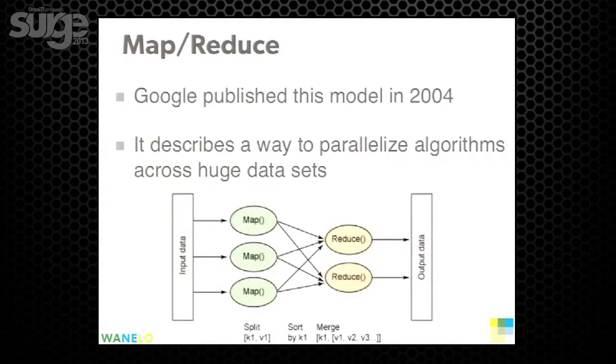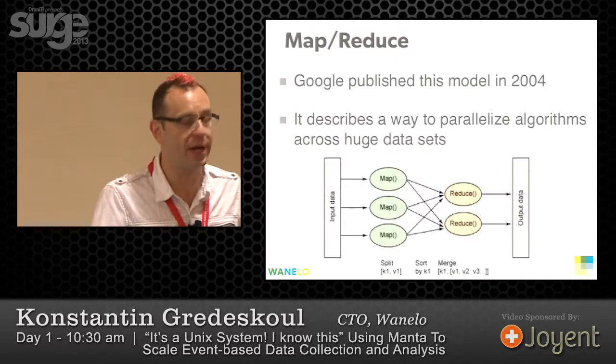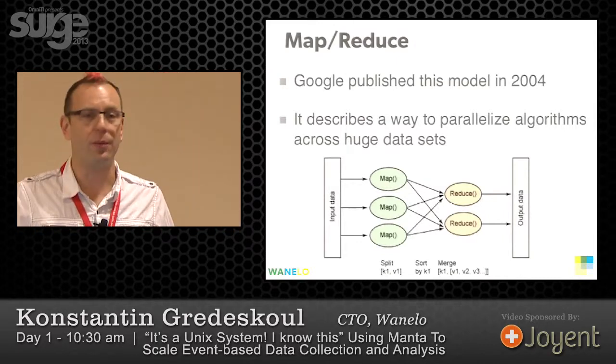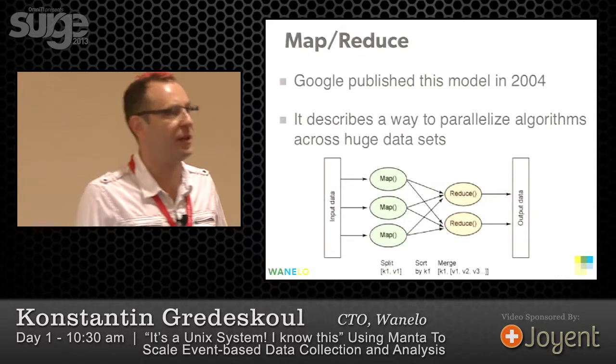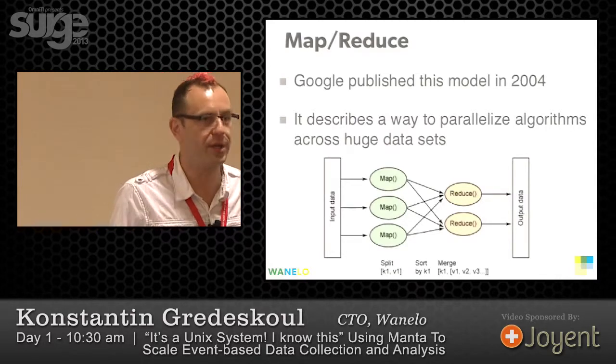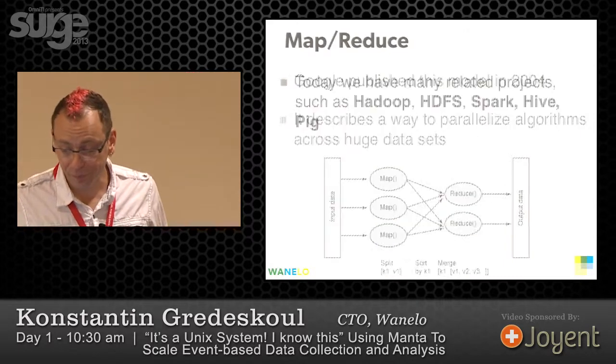You have the map phase, you have the reduce phase, you're working with key value hashes essentially, and you have to map everything into key value hashes, which in some ways is a bit of a limitation, I think, of this algorithm. You have to think in these terms. You have to figure out how to map this into keys and values. It makes it a little bit harder.